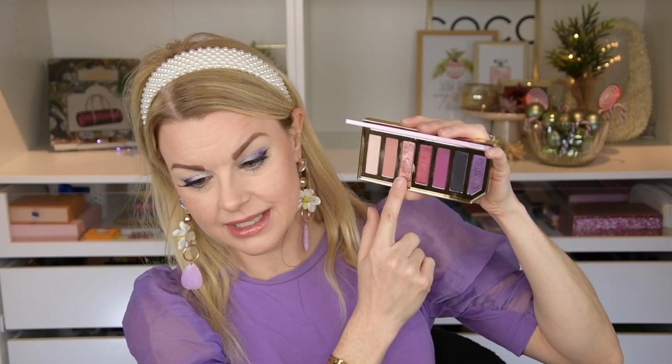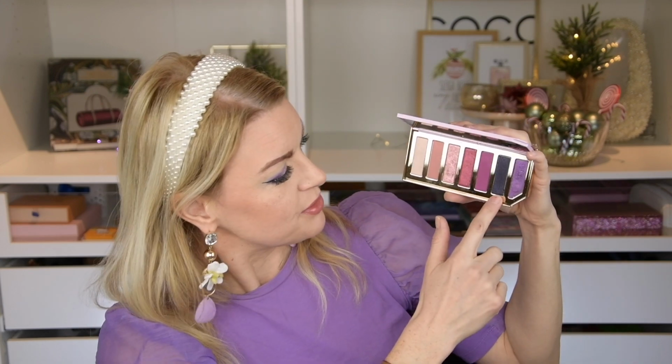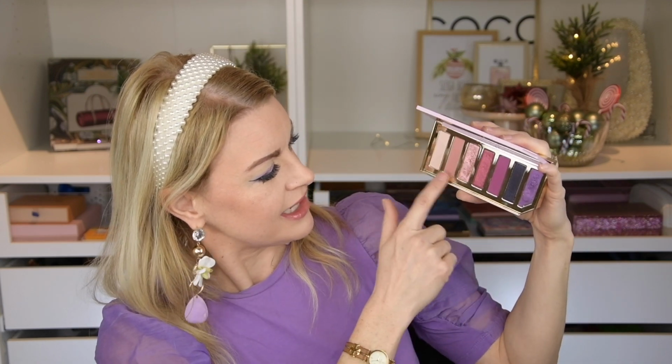They have some special formulas here, like this one, a little more jelly-like, almost like a Super Shock shadow, creamy, super beautiful on the lid. And you have some really dark shades here, and you have lighter shades. I feel like this is a good palette, quality-wise, but also when you look at the shades, you can do a lot with this palette. And I really, really like this palette. It is a very cute palette. I love to have it in my collection, and I use it from time to time.